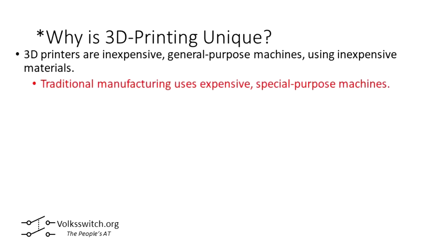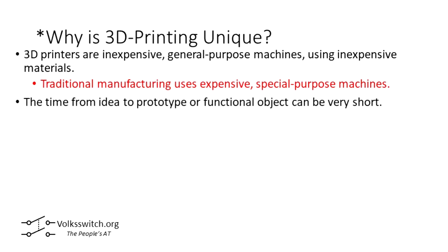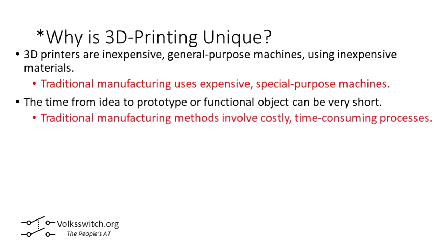Traditional manufacturing methods, on the other hand, utilize expensive, special purpose machines and processes. Once those machines and processes are in place, there's no tolerance for changing the final product. Because of all the software support for design and the simplicity of implementation, you can implement a 3D printed solution very quickly. In the traditional manufacturing world, a tremendous amount of time is put into the design of the product and process before a single machine is turned on.